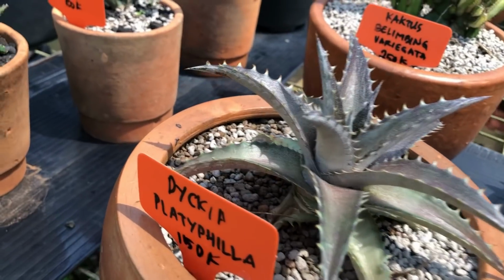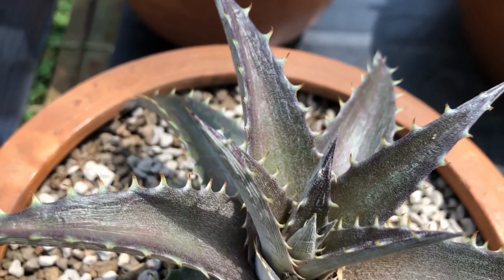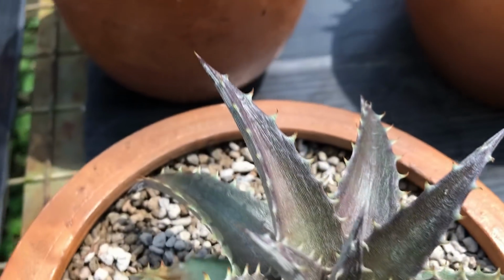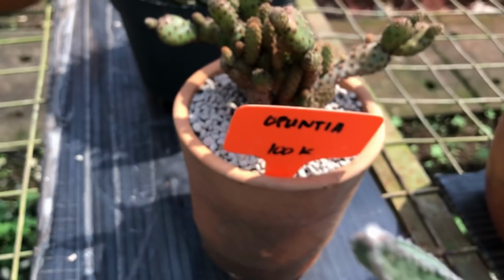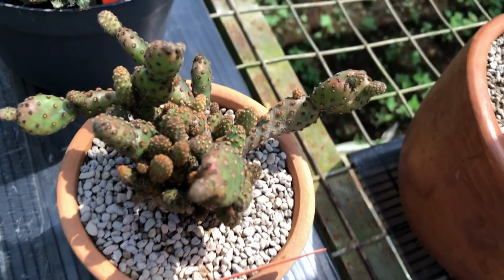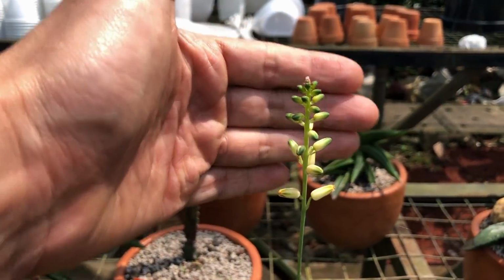There's another one here. Dikia. Oh, these are the famous Dikias. I've actually never paid attention to them before. I've heard of them. But yeah, I might pick one up because they're so beautiful. And there's a tiny aloe hybrid here. There's a lot of cactus over here. It says here Opuntia. That Haworthia. Wow, it's flowering too. How cute.